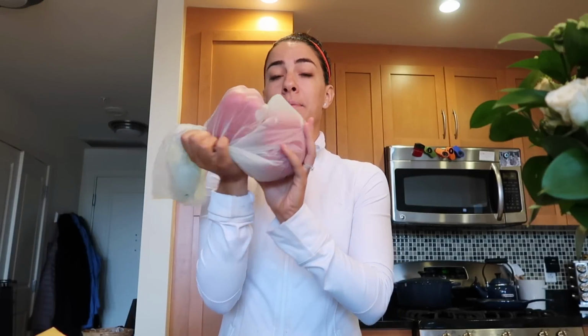Next, I got 3 red bell peppers. You could toss them in with eggs to make a nice sort of omelet. What I love doing is actually doing stuffed peppers, which is what we're gonna do for dinner this week.